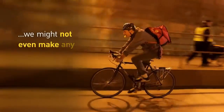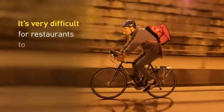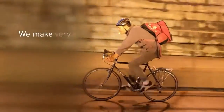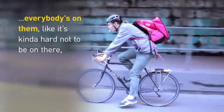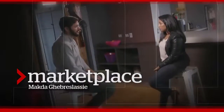We might not even make any profit. It's very difficult for restaurants to offer 30% just for delivery. We make very little, but there is no other choice. Everybody's on them. It's kind of hard not to be on there. Damned if you do, damned if you don't. Lots to digest on your marketplace.